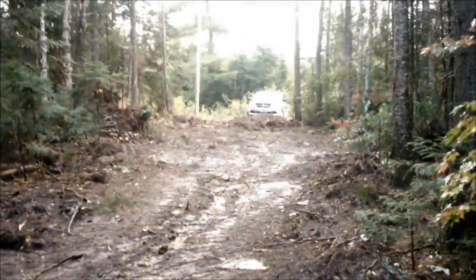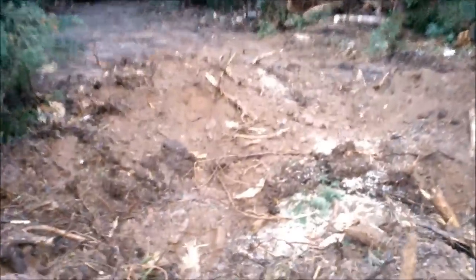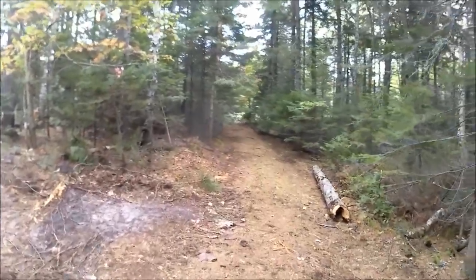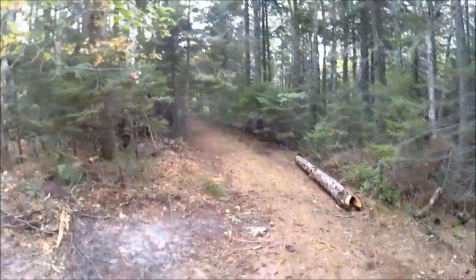So yeah, it just rained. This is our new driveway. It's a huge hole right there. You can't really see it very well in the video, but that must be about 6 feet deep. That's where the big tree stump was. So here's the driveway I cut. This is the old path that we used to come down. I'm going to close that up with some new trees.